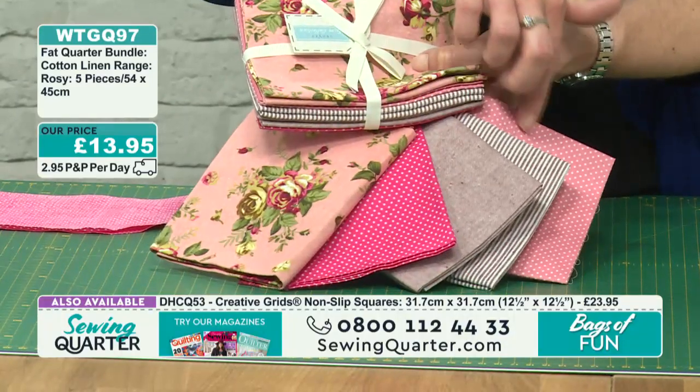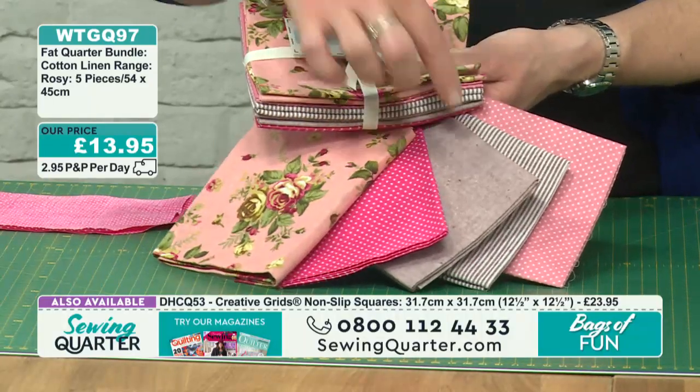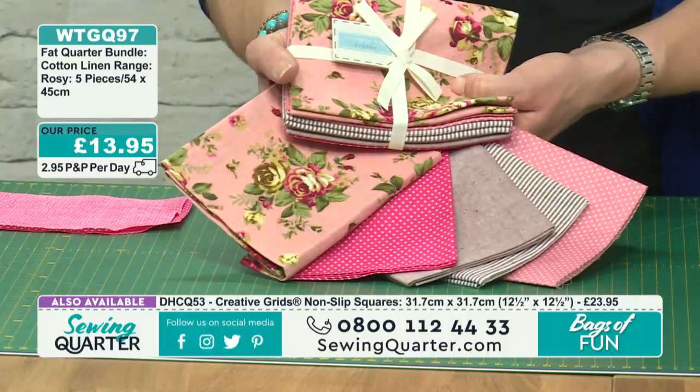But then you've got your more muted polka dot there. You've got that lovely stripe there. Then you've got your proper sort of linen-y feel effect there. Absolutely lovely.